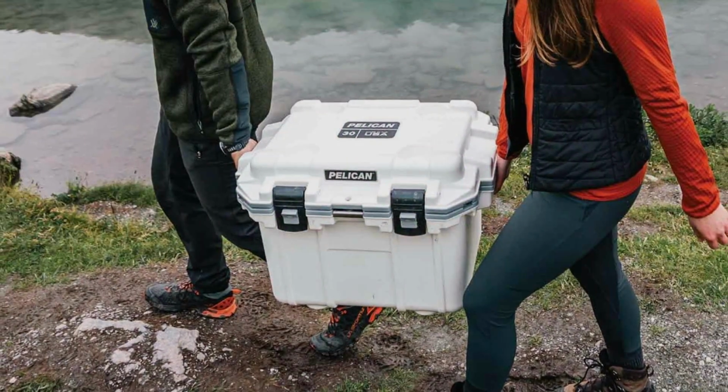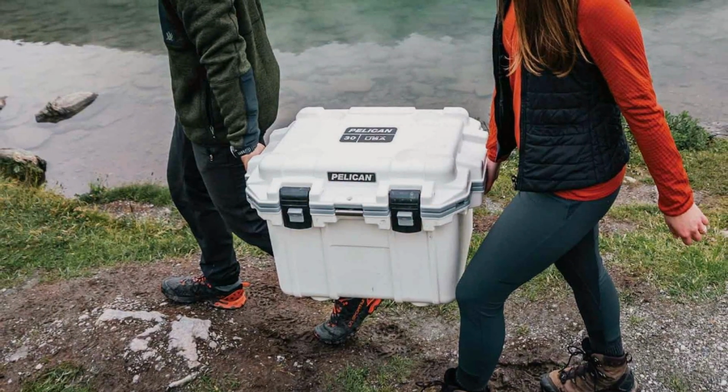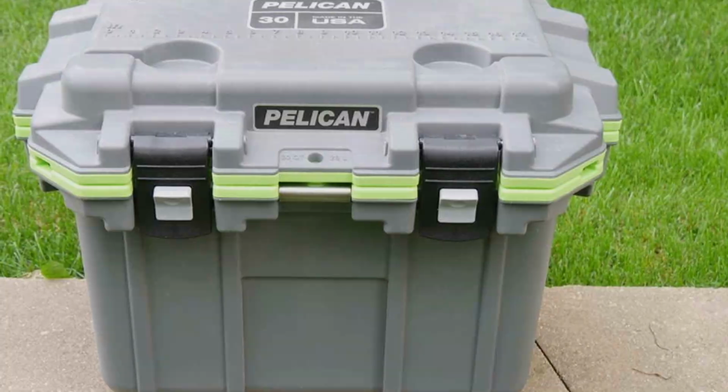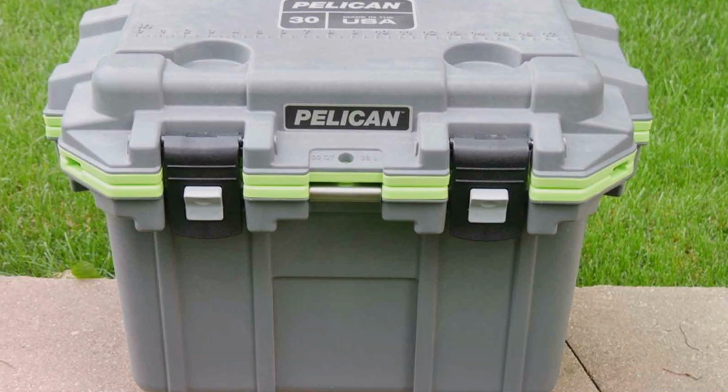The cooler's exterior is made from high-density polyethylene, which is resistant to impacts and UV damage. This means it can withstand the elements without showing signs of wear and tear. The reinforced handles make it easy to carry even when fully loaded. The cooler's lid features a secure latch system that prevents any leaks or spills.